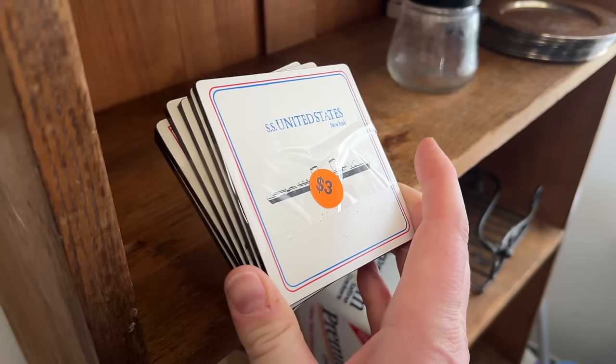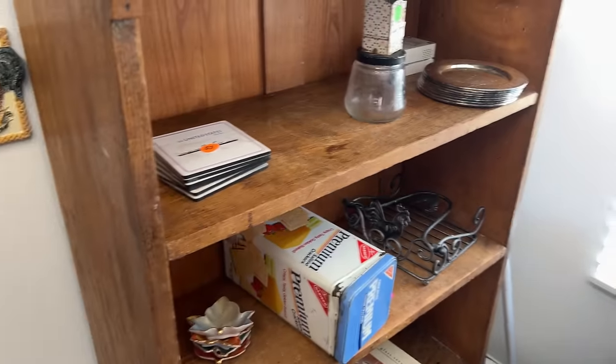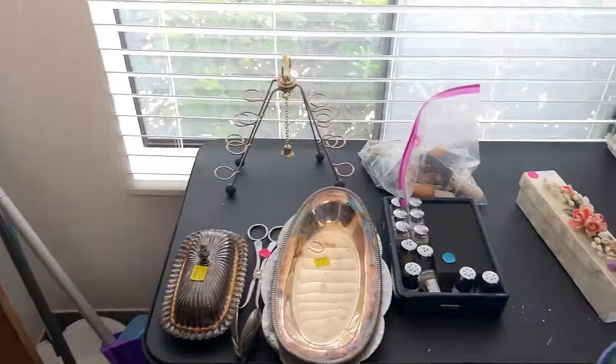Oh, they're all taped together. I was going to look at them. I have a feeling they're all the famous steamships. They are, but the problem is when you pull that off, it could pull the whole deal. So that would be concerning.